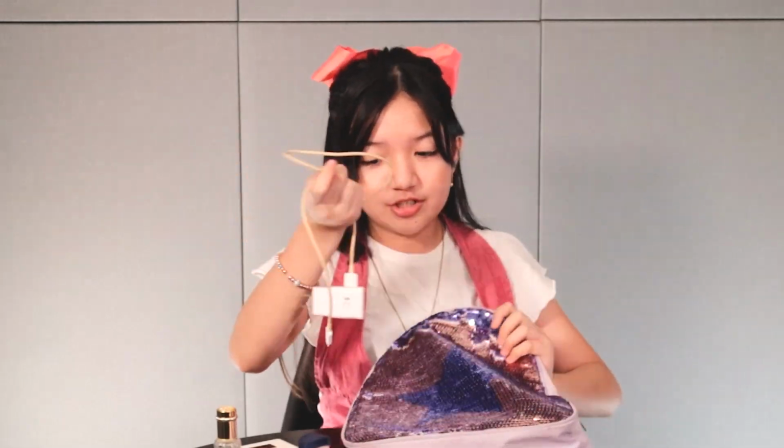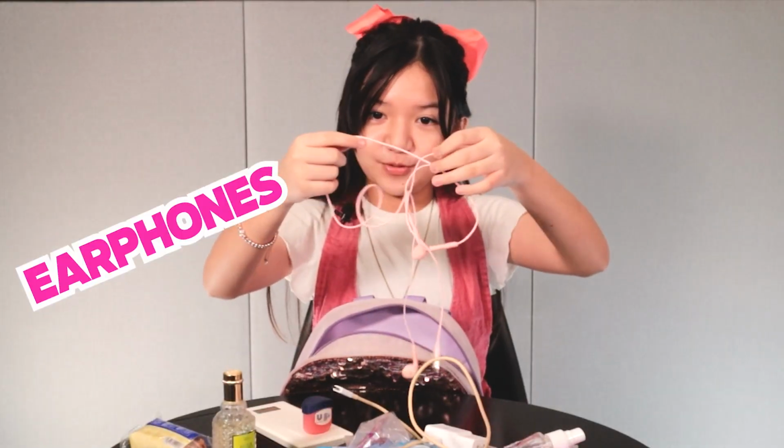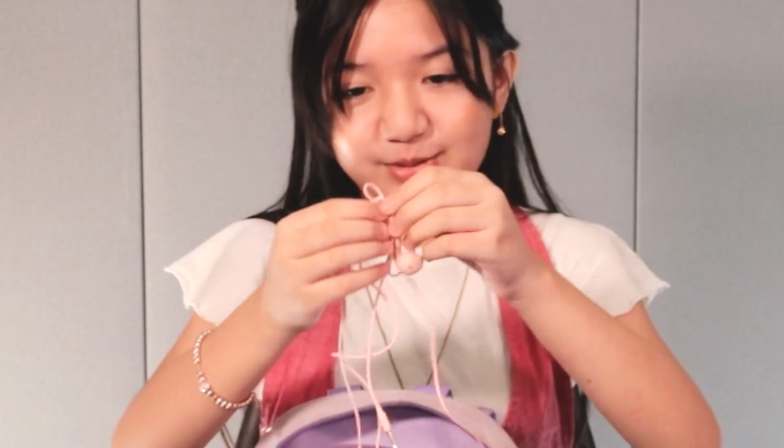May charger po kasi useless po yung power bank ko. Wala naman pong charger. And then next, actually po, it's the last item. It's my earphones po. As you can see po, I like purple and pink. Tangled po siya. Okay lang po yun. Lahat naman po tangled yung earphones.